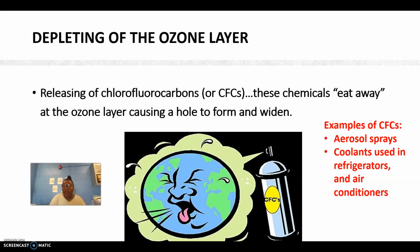The coolant material, it's a liquid that's used in refrigerators, in our air conditioners. These things, when they're released into the air, travel all the way up to our stratosphere where our ozone layer is, and eat away at that hole. These chemicals are dangerous because, science says, they can stay in that ozone layer up there for a long time, just eating away at our ozone layer. So this is definitely dangerous.